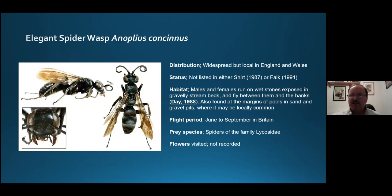Nauplius is a genus of five species. It's widespread but very local in England. It's not listed, so it's in either Shirt or Falk, so its status isn't known properly. Males and females are often found on wet stones exposed in stream beds, and they can also be found on the margins of gravel pits and sand quarries. It's a medium-sized species, up to 12 millimetres long, and it's mainly all black with a suffusion of many, often variable-sized hairs, some of them quite long in various parts of its body.